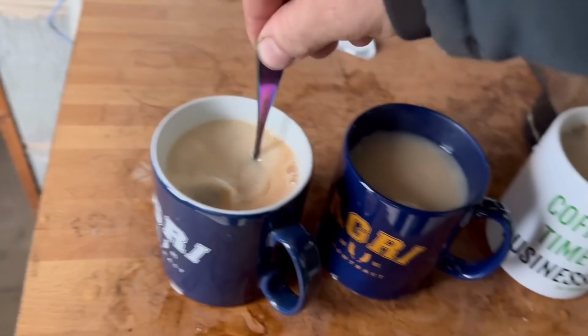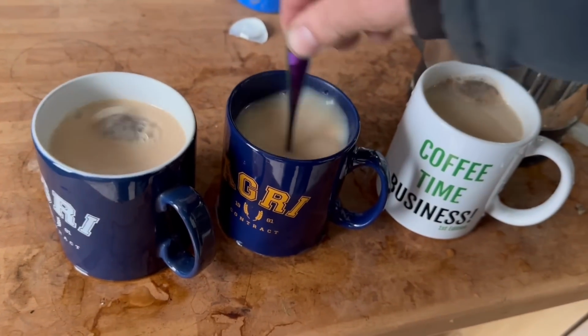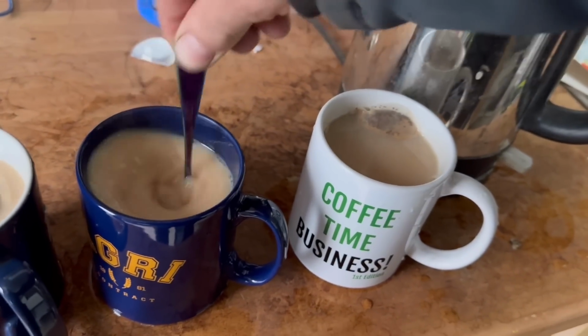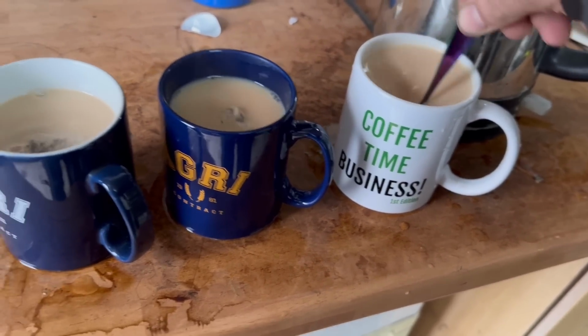Just making a brew for the open field auditors. We've got a Task audit today. So we've got 2 agri-contract cups and a Joe Seals one. I think this is his limited edition one. Signed copy. I just took my hat off, look like a troll.